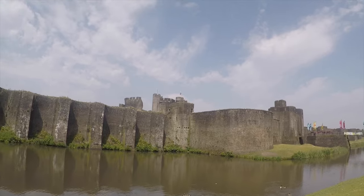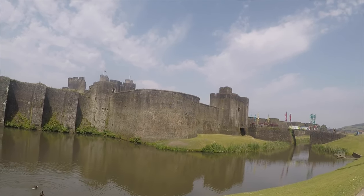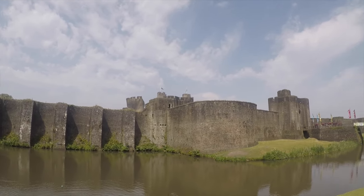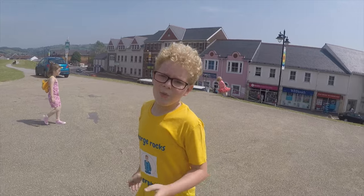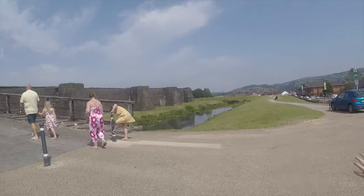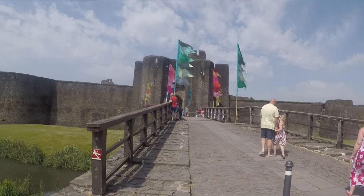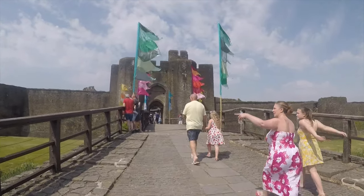How did they build it? Oh, there's a drawing. I wonder what tools they used to build this 751 years ago. It's old. It certainly is old. And it's like a leaning tower right below. Now we're going to be walking over the bridge and look at the door. Wow. There you go.